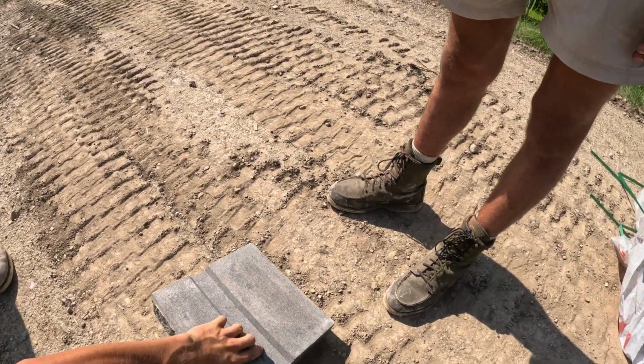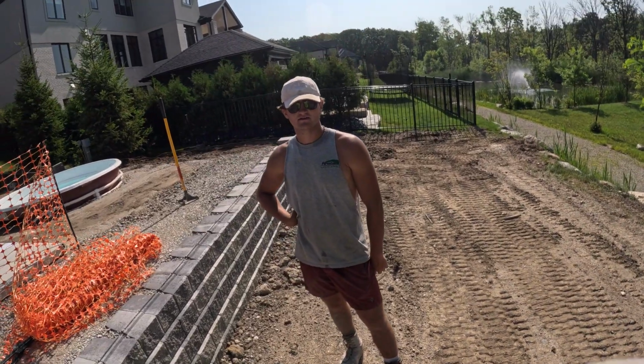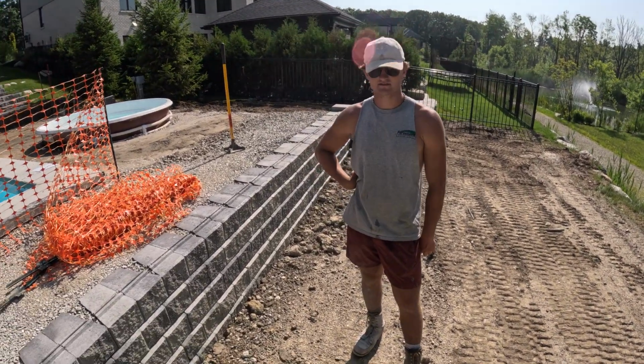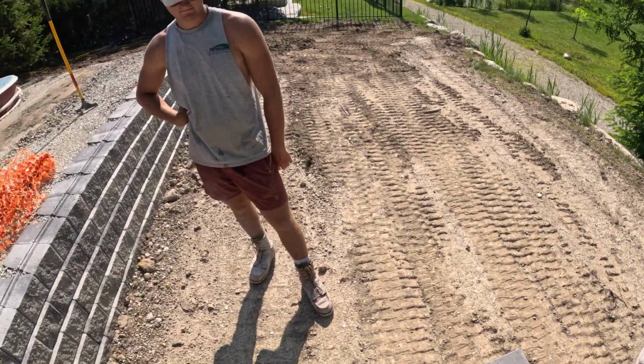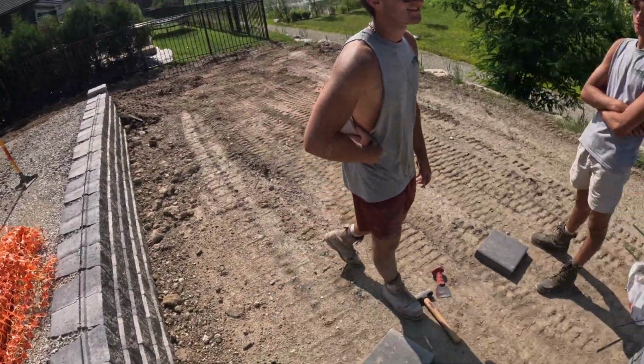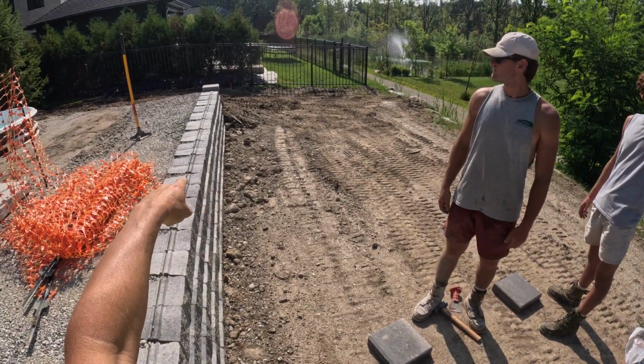Sweet. I got you. And that's it. The rough edge, the one you cut. Right. That makes sense. So the rough edge obviously goes on the outside. All right. So that's it. Actually, we can see how it goes. But just make sure you sweep off the top first.